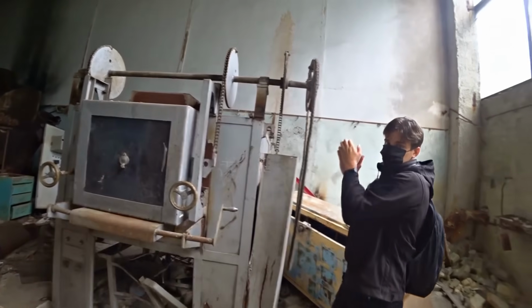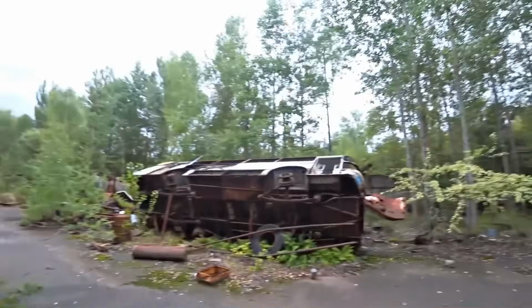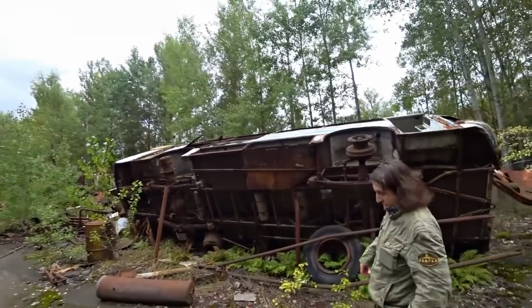What were they used for? See how the bus was turned over? Do you know why? They probably removed the framework for spare parts. You think so? Yes, why else should one turn it over? Guys, write in the comments why buses were turned over at the Jupiter plant in Pripyat.